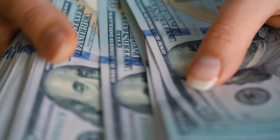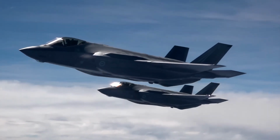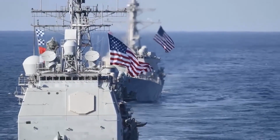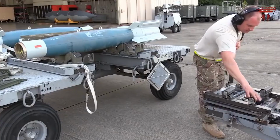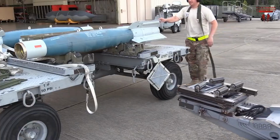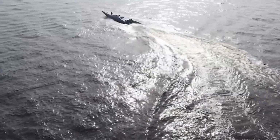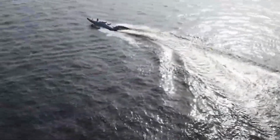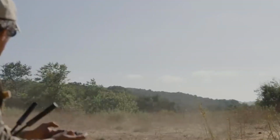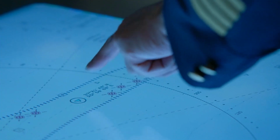There's one more factor that's just as important: cost. A modern fighter jet costs well over $100 million. A destroyer costs several billion. And a single missile can cost more than dozens of FPV drones. That's why more and more countries are investing in large groups of relatively inexpensive autonomous systems that work together. And perhaps that's the real military revolution of the 21st century. Not the arrival of a new fighter jet or a new drone, but the moment all of these systems became part of a single network.